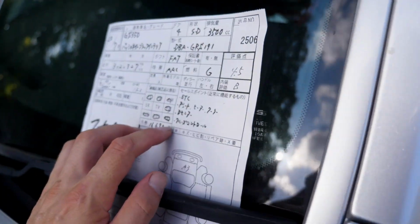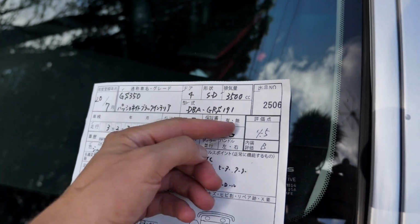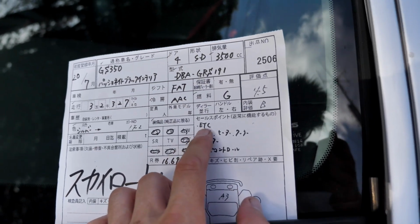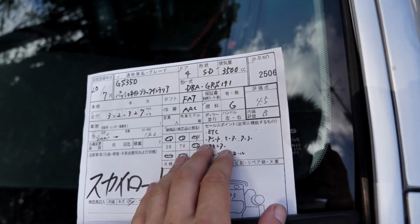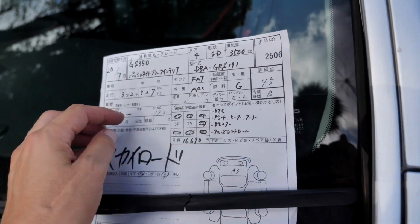Okay, anyways, back to this. 32,327 kilometers. Yes, authentic mileage. This is an auction rate 4.5 with an interior B. The sales points here written by the seller are toll collection box, power seat, heater, and cooler. So yeah, the seat heaters and seat coolers in this car. Reverse camera, cruise control.